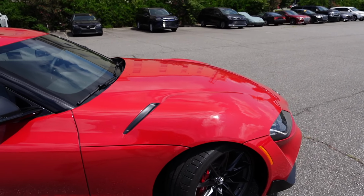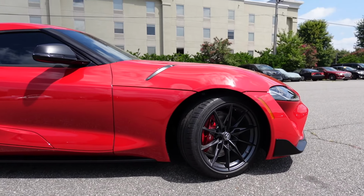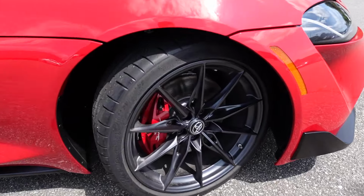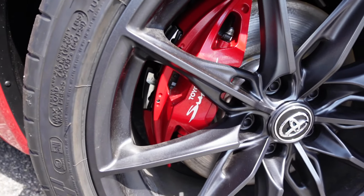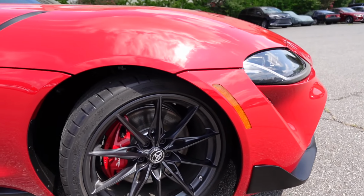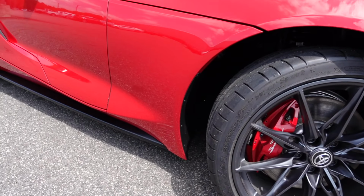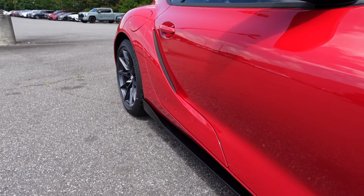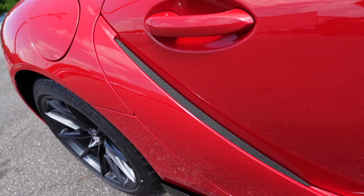The hood itself is very long, a nice clamshell design, just giving it that low slung performance style. At the side profile, I love the contrast with the gray wheels and the red calipers. Got a nice set of 19-inch lightweight wheels and then a sharp body line cutting around this whole front fender. You have a side skirt that matches that front splitter and then a nice trim piece along the rear door, once again mimicking a vent.